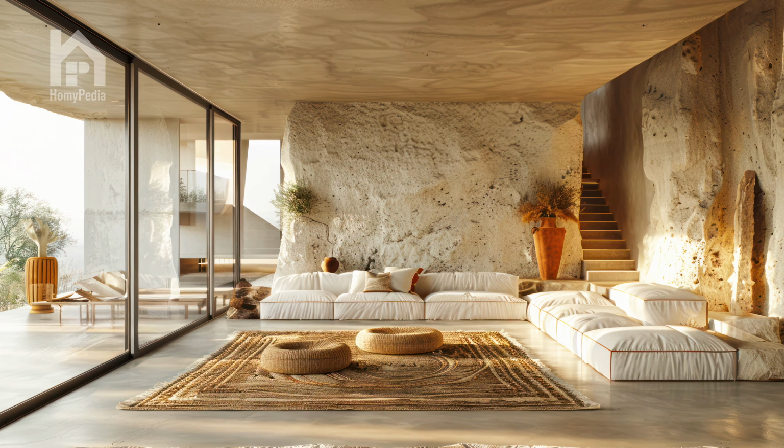The kitchen in a Mediterranean stone house is a perfect blend of functionality and style, designed for both cooking and socializing. It features a spacious layout with a central island, providing ample workspace and a gathering spot for family and friends.